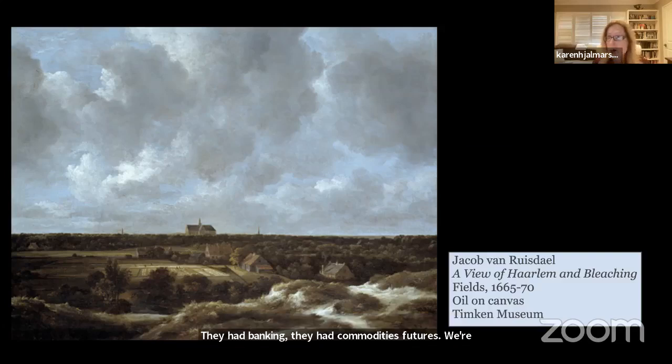So linen was a really big industry, and we have people working in the field, very small linen strips. We have some dunes here. We have the village, and this was very much what Haarlem even looks like today. So if you visit it, you might say, wow, that kind of looks like it was in yesteryear.